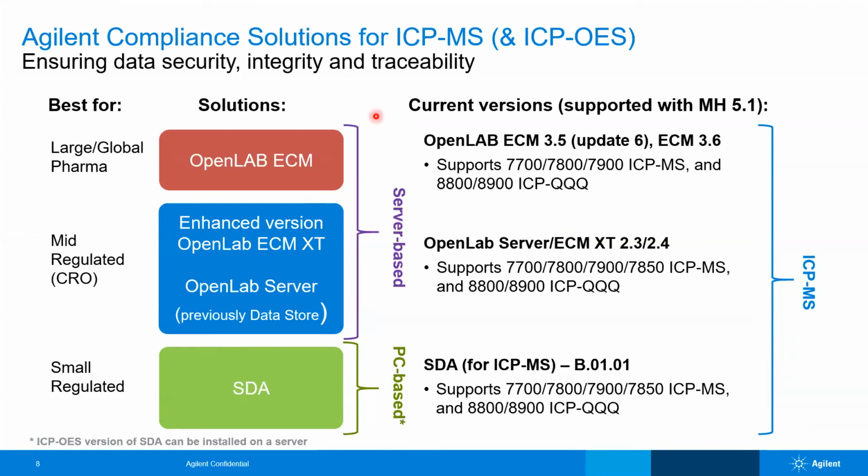The most basic version of that is what we call SDA, that is the Spectral Database Administrator, and that resides on the local PC. So it's installed on the same computer as the Agilent Mass Hunter software, and that supports only one ICP-MS. It can also be used for optical ICP as well, ICP-OES, but it supports only one instrument. And everything is local. It's all done through a Microsoft SQL server as far as search and retrieval of data. The data is encrypted and it's stored in secure directories. But again, it works only for one ICP-MS or an ICP-OES.